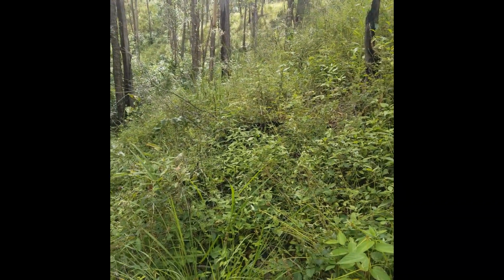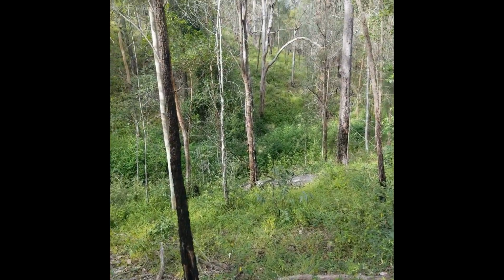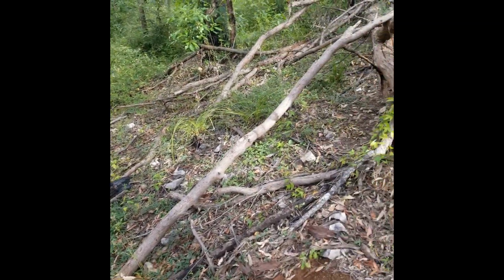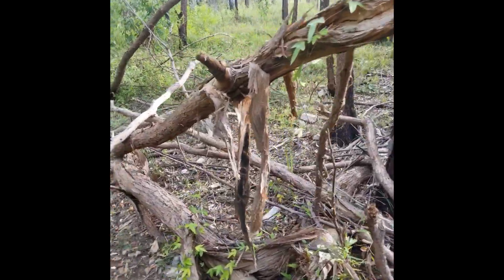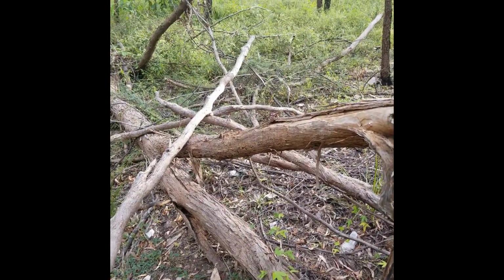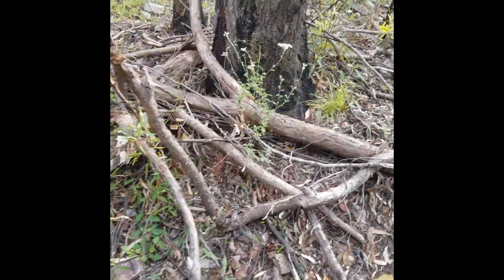Okay. And just a little bit up this ridge line. That's where I was before. Just a little bit up this ridge line, I found a nice little pile of trees. Some of them are crisscrossed a little bit. Definitely looks like some sort of little formation.